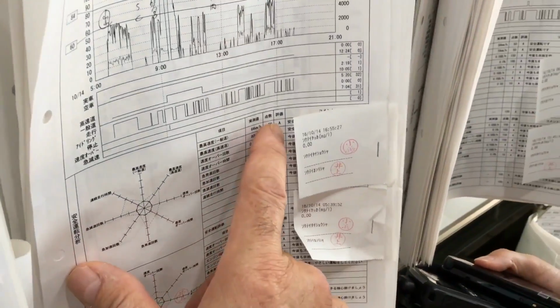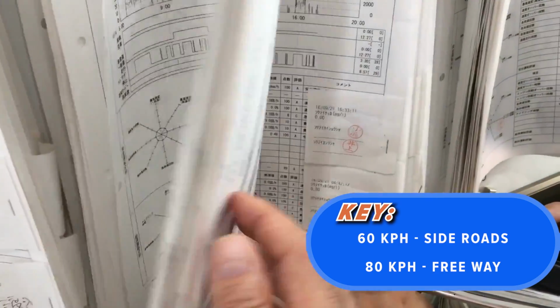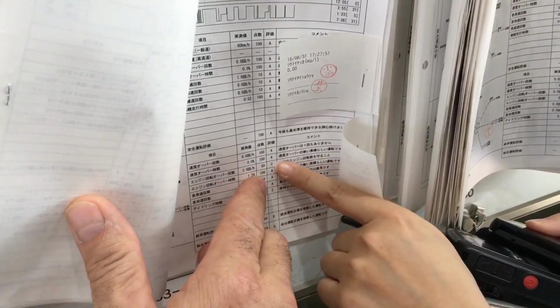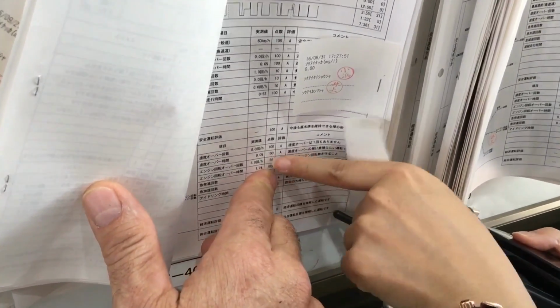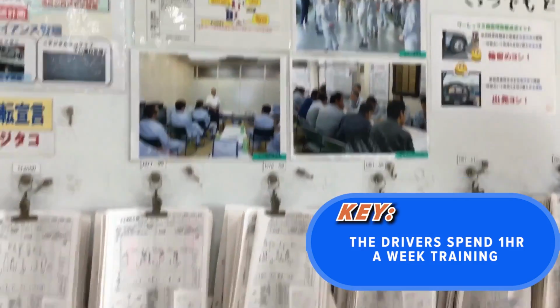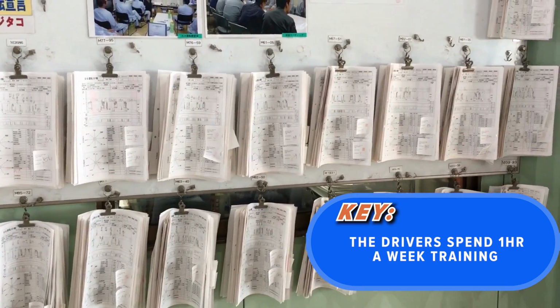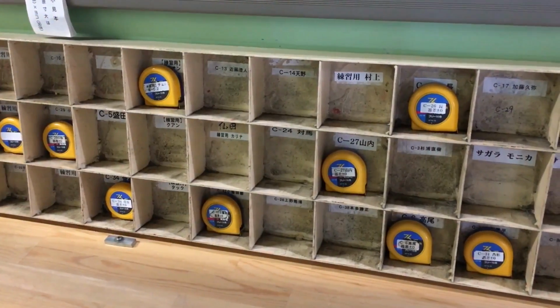The max speed they can go on the side roads is 60 kilometers, 80 on a freeway, and it analyzes where they've done that. It even tells them if they're getting an A, B, or C on their driving. This guy got a C because 3 times in 1 hour he revved up the gas a little too high, so he got a little lower score. They spend 1 hour a week training their drivers. They're so serious about teaching and training their people. That's what I love about coming to Japan, is seeing how methodical they are.